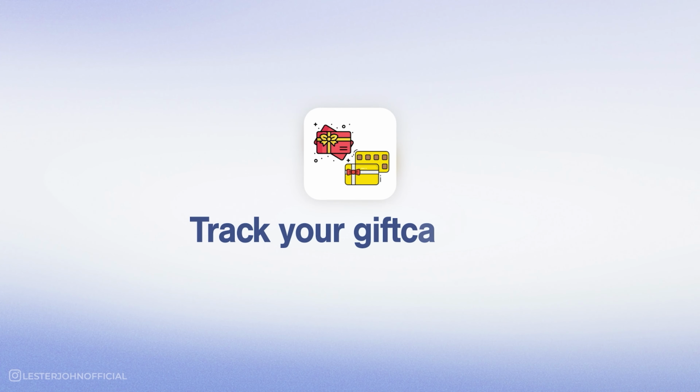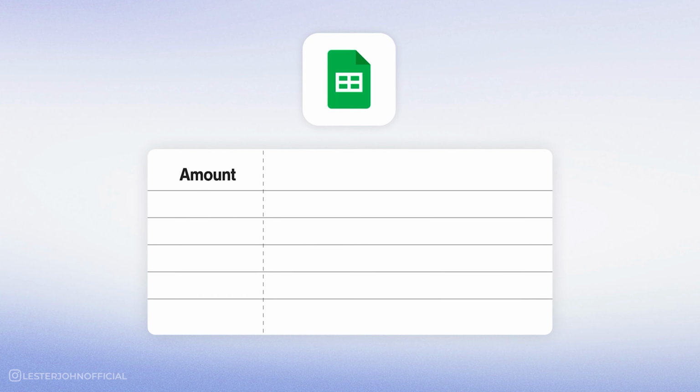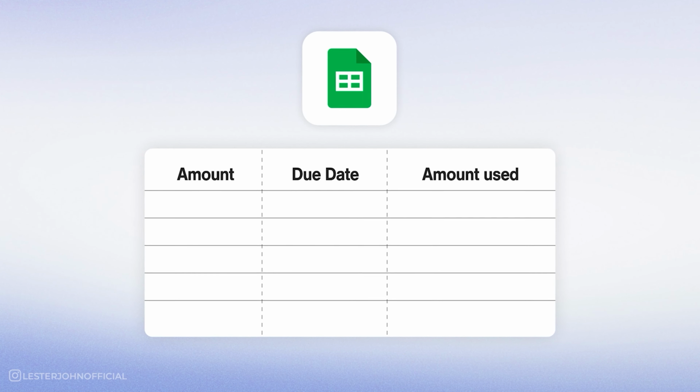A tip from my experience after doing all these gift cards is to make sure you track them. It's so easy to get confused about which gift card, how much amount is left, and when it's going to expire. I use Google Sheets to keep track of it. You can make it super simple: how much the amount is, when it's due, and how much you've used. It doesn't have to be super complicated, but just one place where you can keep track of everything. Because when I started, I just had everything in my email and I would search through there and type stuff on my phone, and it wasn't organized. But having it all in Google Sheets, from experience, trust me, it's going to help you a lot.